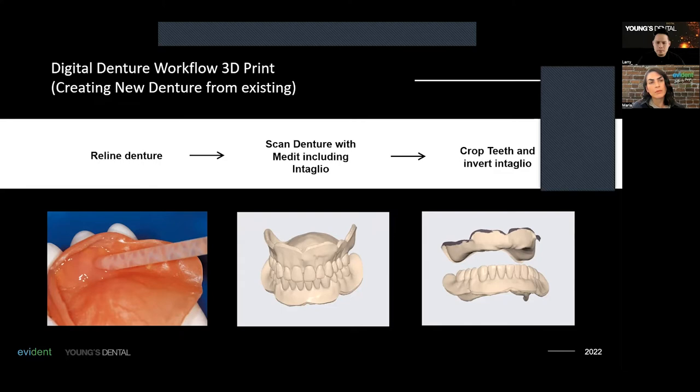Once you capture that, then the beautiful thing about the Meta design software is that we can now crop off all of the teeth. We're going to crop off all of the teeth, and then it leaves you with just the palate, okay? And then in the Meta design, there's one click of a button where it turns that palate, the intaglio, into a palate. It basically inverts the data. This is what your designer would really need, right? So once we capture the palate, the intaglio, we crop off the teeth, we invert it, what did we just do? We kept the upper jaw and the lower jaw locked in position and captured the VDO as well.